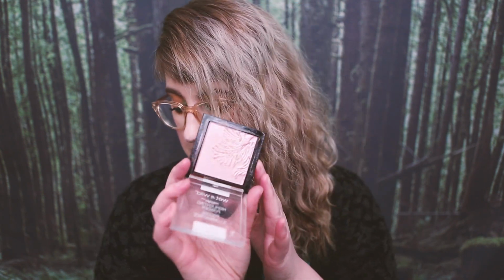Next, another drugstore thing. This is the Wet n Wild Mega Glow Highlighting powder. It's a highlighter. This is in the one Botanic Dream. It is a very cool pink color. Let's see if I can actually swatch that. Unfortunately, these powders don't swatch very well. But no, that was stupid. That was pointless, Abby. What did you do that for? These don't swatch well, but on the skin they look gorgeous.